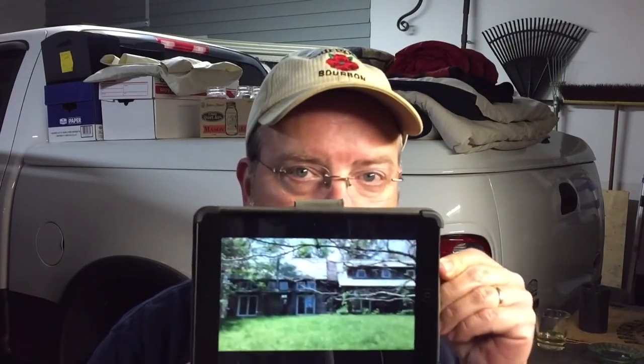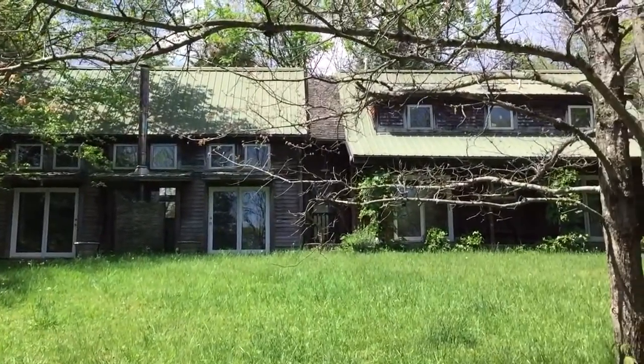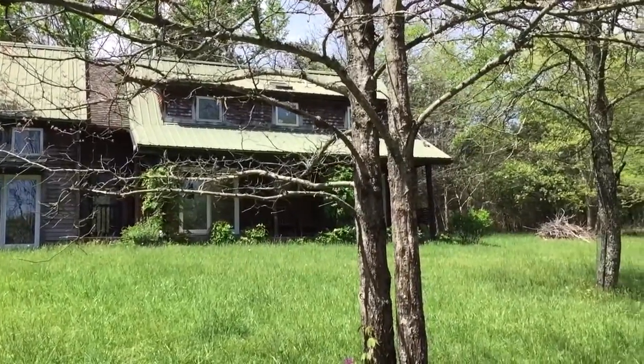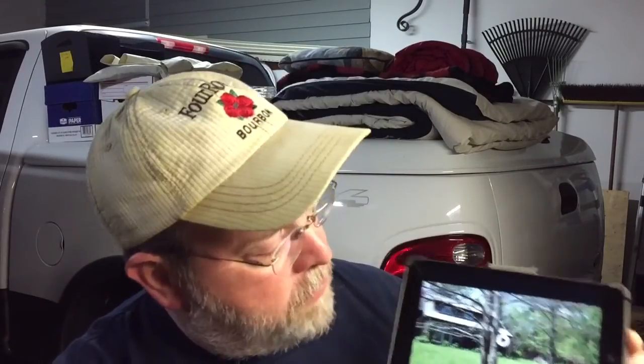footage of a house that Mrs. C and I are looking at. It's kind of a panoramic view of what it looks like. It's a house out in the country. It sits on 20 acres, about 21 years old, cedar sided, metal roof.